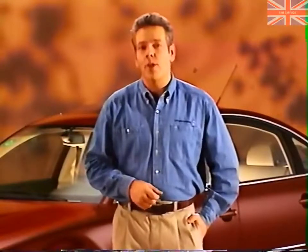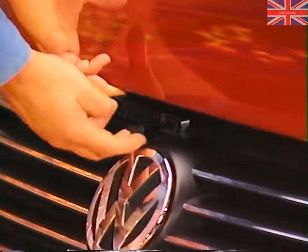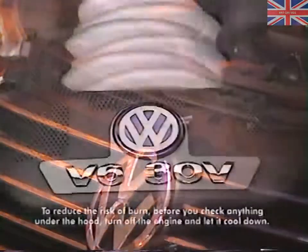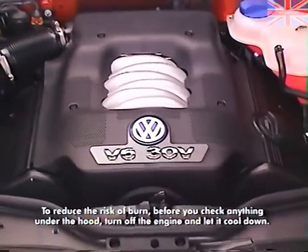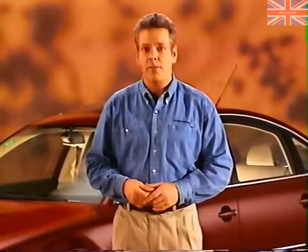Now let's look at a couple of the important items under the hood. After the hood is released from the inside, lift the hood slightly and pull the lever to raise the hood. You should check fluids while your vehicle is cold and on a level surface. You'll get a more accurate reading and prevent overfilling because the fluids will have settled.